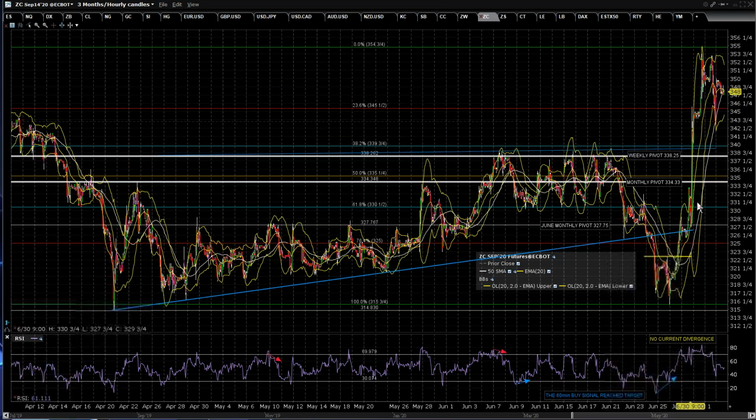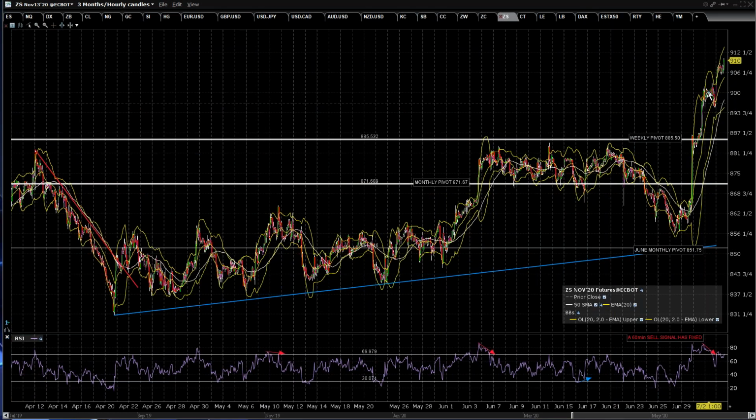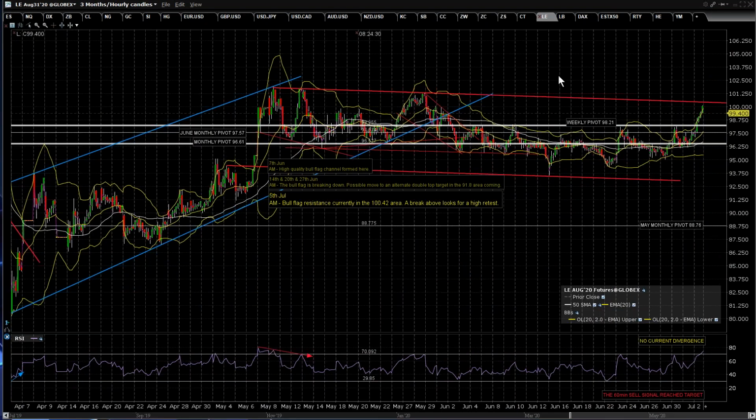Corn, no negative divergence here, decent looking retracement. It hasn't made the minimum 38.2, but then it hasn't really broken down from a pattern either. So waiting to see what happens here, but I think the overall lean is probably long. Soy, 60-minute sell signal fixed, but it's still making higher highs. I think the obvious lean here is probably continuation higher as well.